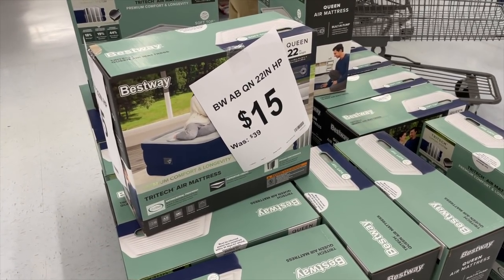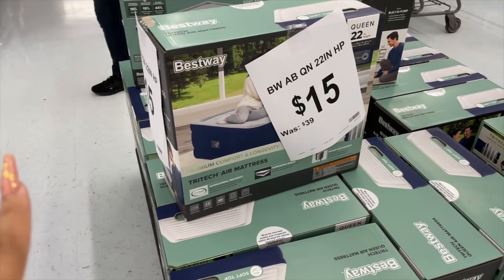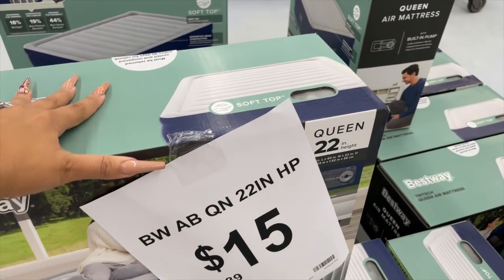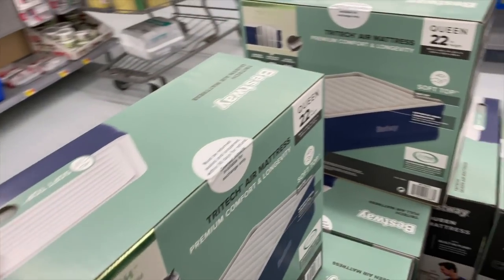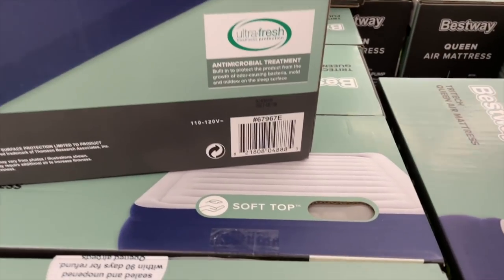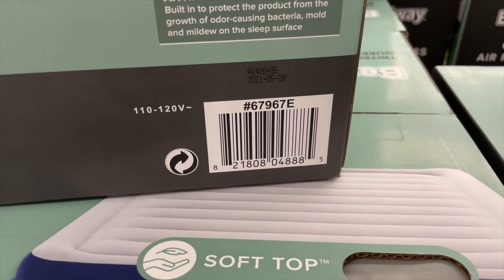I found her. She was clearance shopping. $15. I'm gonna show you guys the barcode. So this one's about, what, not even half off. It's more than half off. It's about 60% off for this one. And there's the barcode.